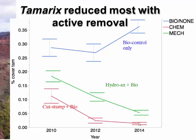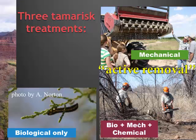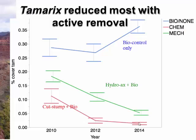Oh, and importantly, we called the mechanical plus biocontrol and the cut stump plus biocontrol our active removal methods, and we will refer to that terminology later, like this slide.